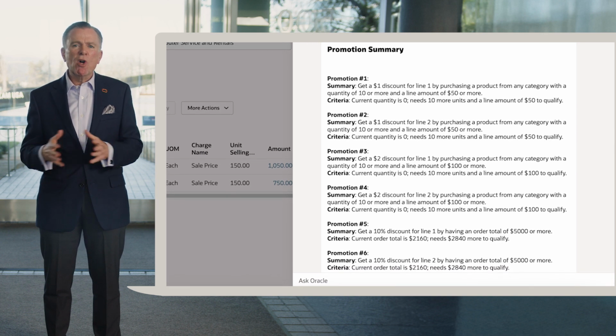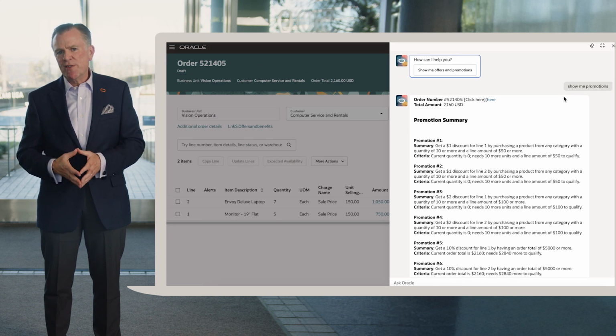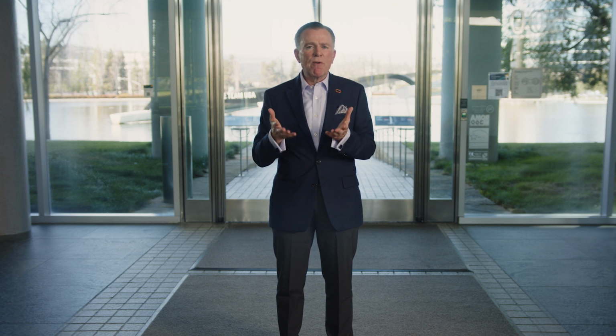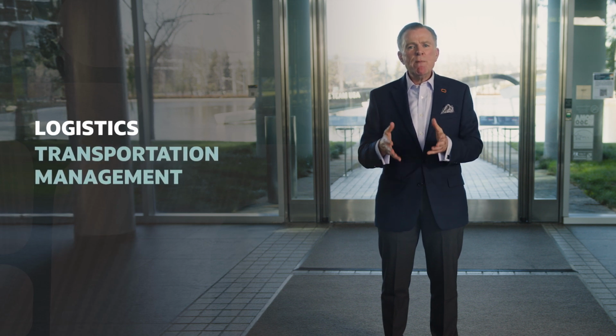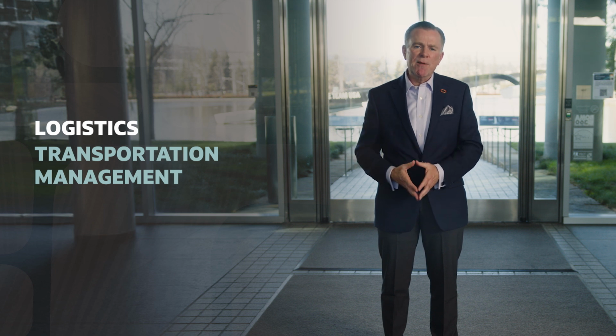The AI agent will automatically update the order changes needed to qualify for the promotions and then apply the promotions. This capability can increase the order quantity and order value by offering customers enhanced promotional benefits to encourage larger or more diverse purchases. Let's examine what's new in transportation management, where we've been focusing on helping organizations meet their supply chain sustainability goals.